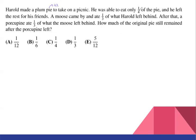He was able to eat 1/4, which means just 1x was eaten. So what is left behind is actually 3x. Then a moose came by and ate 1/3 of what was left behind, which means 1/3 of this is eaten by the moose, so it goes down by 1x. What's left behind is now 2x, okay?